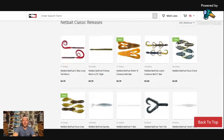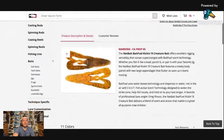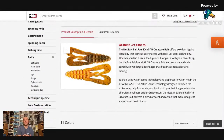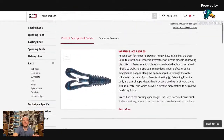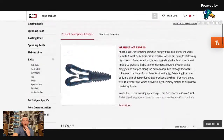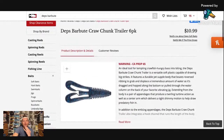Netbait, this is perhaps noteworthy. They are putting bait fuel into everything now. So good on them for finally doing this. Couple of these baits that stand out. The Kickin' Bee. This is so much like the Depths. What is it called? The Barbute. Barbute? Yeah, there it is. Look at this thing. It's almost the exact same profile. The Depths Barbute Craw. 6 in a pack for $10.99.